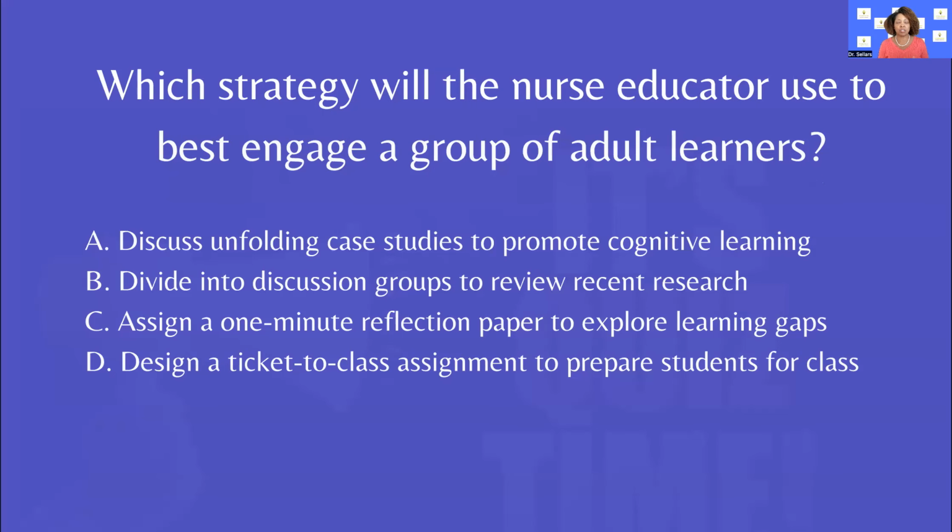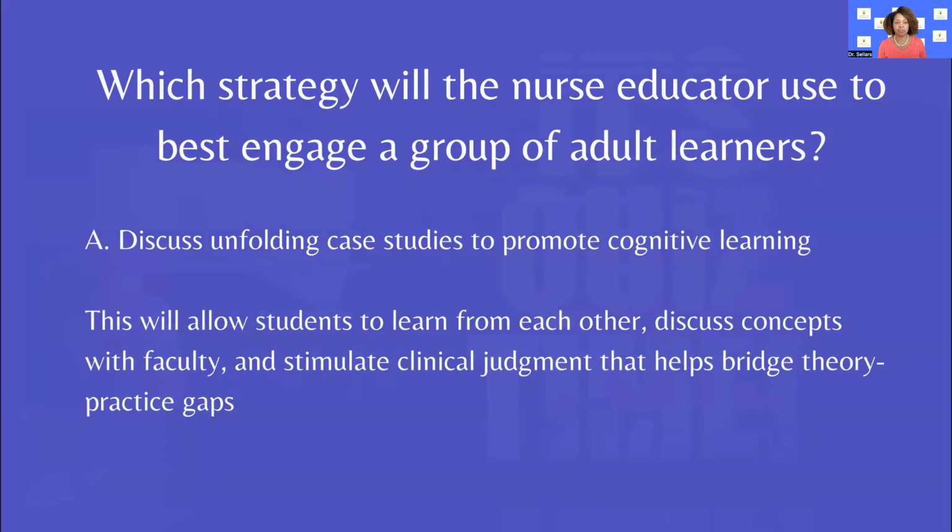All right, our last practice question. So which strategy will the nurse educator use to best engage a group of learners? If you want to pause and come back, we'll look at the answer together. If you chose A, unfolding case studies, you are correct. That's going to promote cognitive learning.